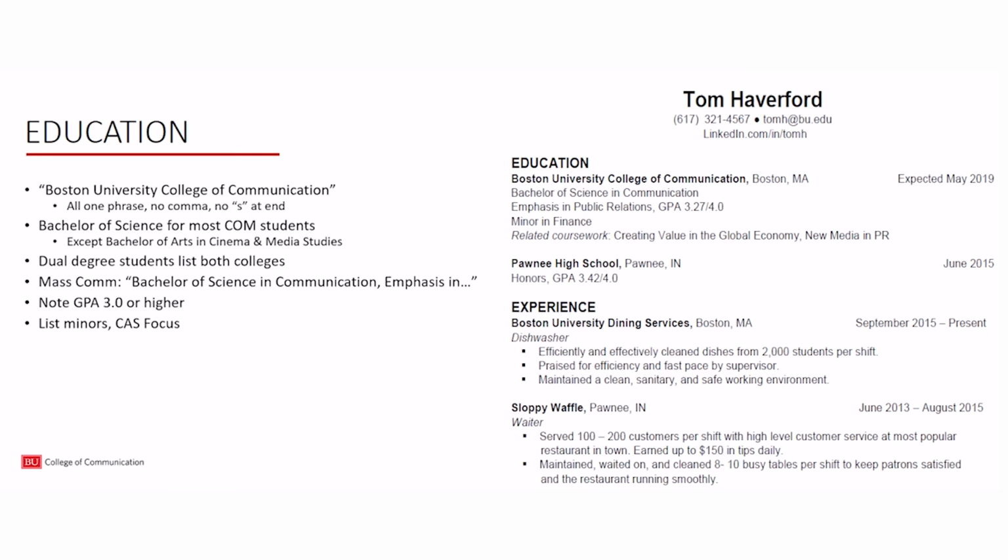As for related coursework, only list the elective courses. Mandatory classes shouldn't get listed. Essentially, employers will assume you've taken certain classes based on your degree title. So if there's anything that's very specific to the job you're applying for, or a class outside of your major, or those major electives, go ahead and list those, but don't feel you have to.